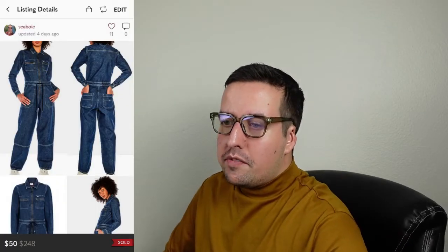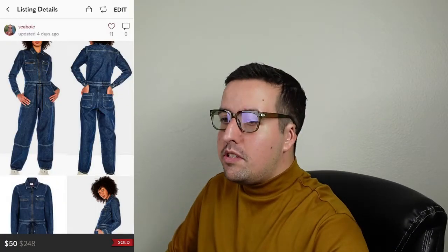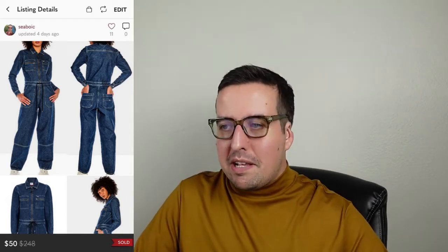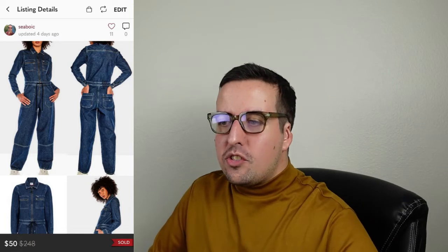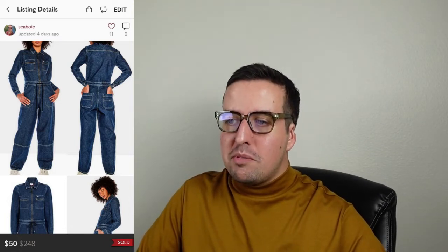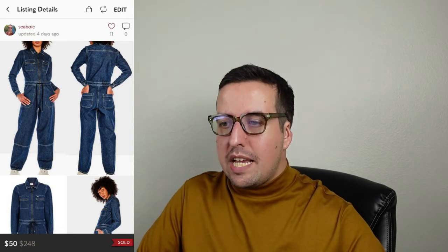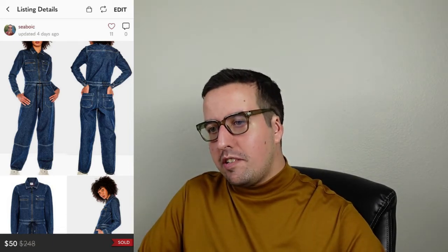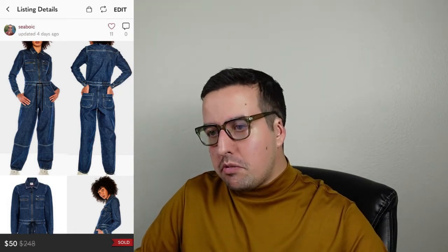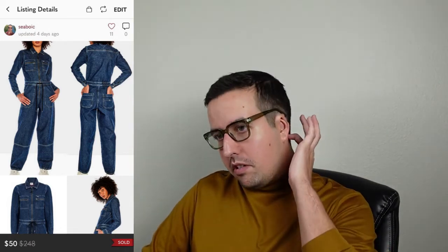The next thing to sell on Poshmark was a pair of Tommy Jeans denim zip-up boiler suit. I guess not a pair, but it's basically a jumpsuit. And this struck me because it was very sort of Y2K, and jumpsuits are a great staple when it comes to the fall, winter season. And so they sold for $50, which was my full asking price.